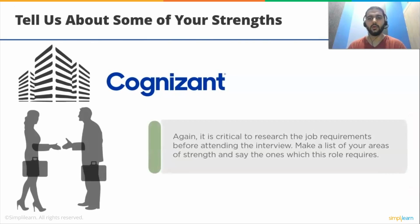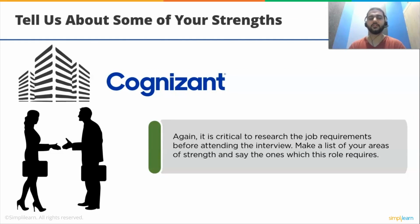All right. Now tell us about some of your strengths. This is again a very common and important question. So again, it's critical to research the job requirements before attending the interview. Make a list of your areas of strength and say the ones which this role requires.